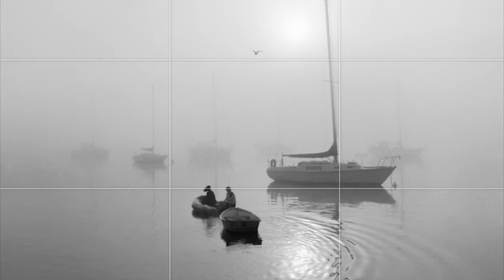Check out this photo by Marion Warren of a foggy day. These fishermen are getting ready for their day. You might have noticed that I put some vertical and horizontal lines on top of this photo to make it look almost like a tic-tac-toe board. The photographer name for these lines is the lines of thirds. These are guidelines so that a photographer can think about the composition of their photograph.